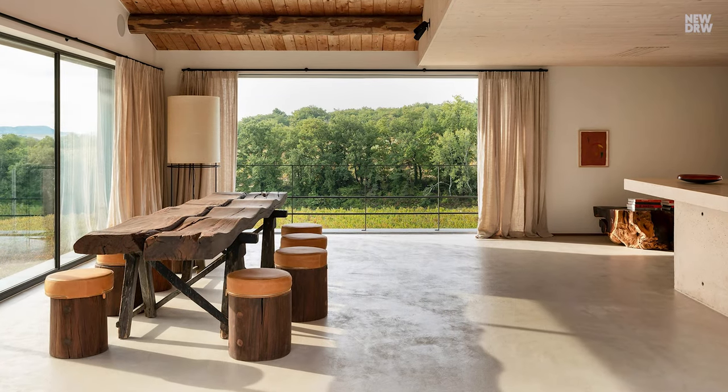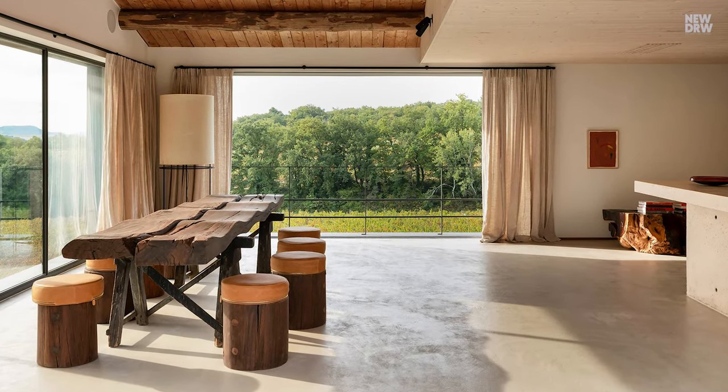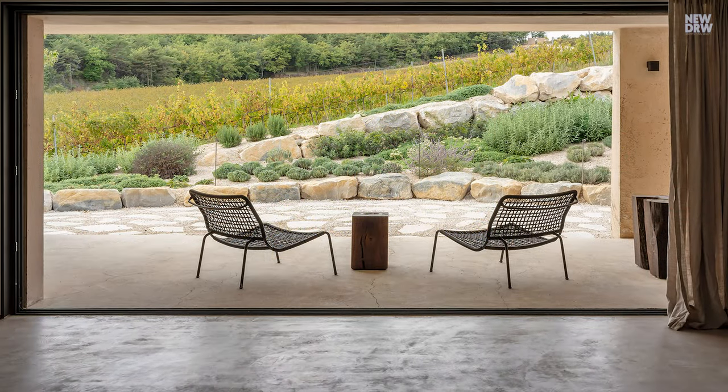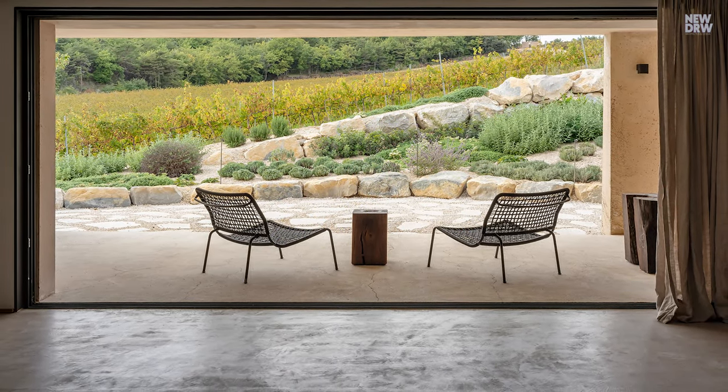Originally a neglected residence, this property now blends modern architecture with its landscape, creating intimate connections between indoor and outdoor spaces.